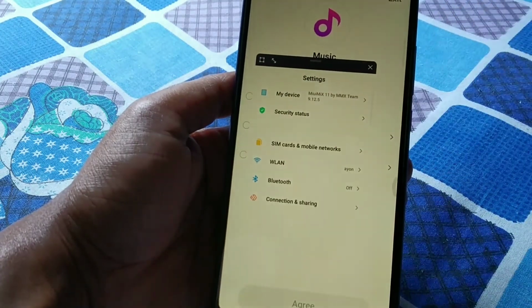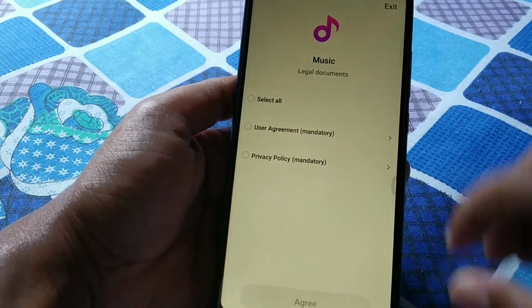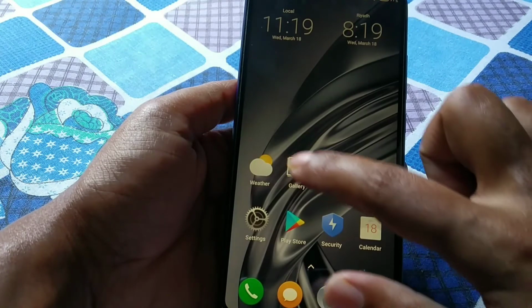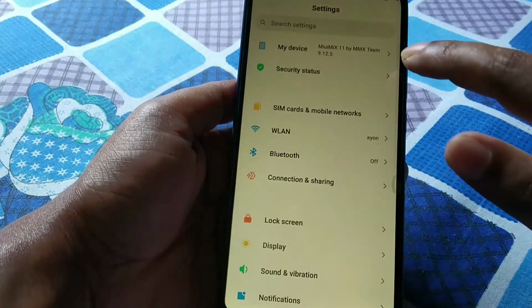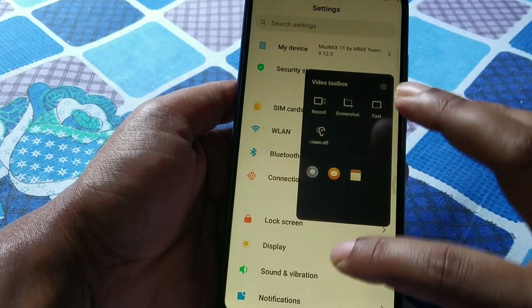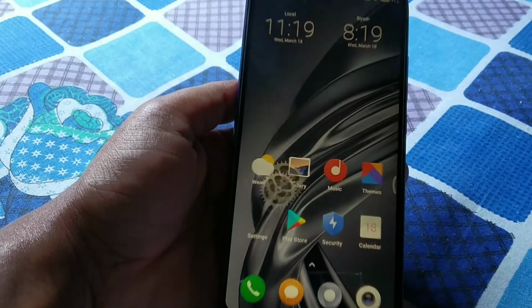It's really a handy feature. You guys can try this out. So everywhere you will get it, everywhere. I have selected all my applications and I am getting this everywhere, so no problem on it.